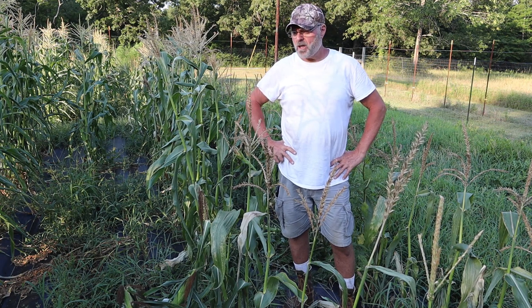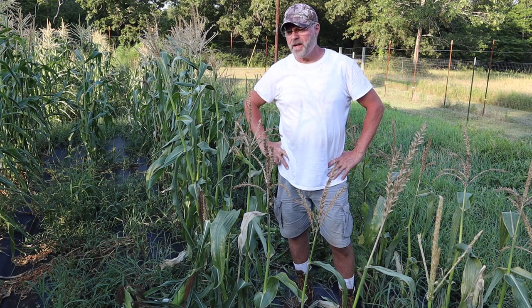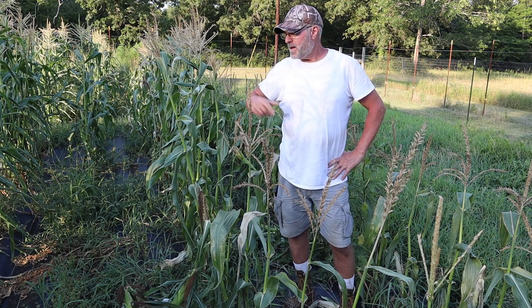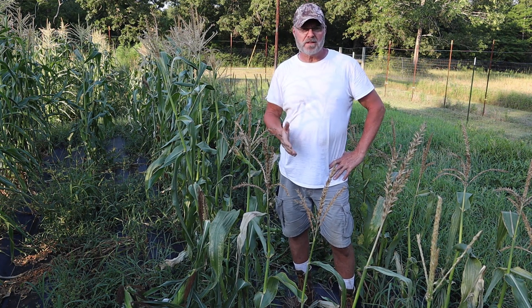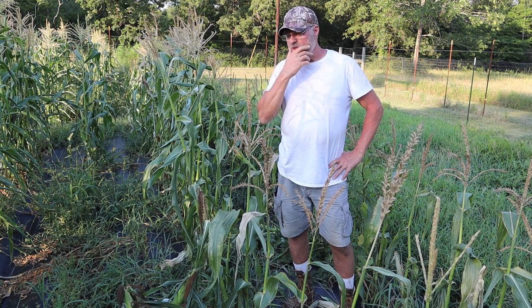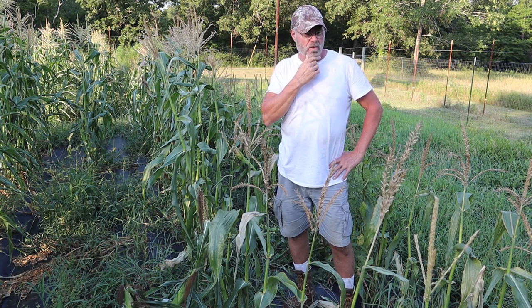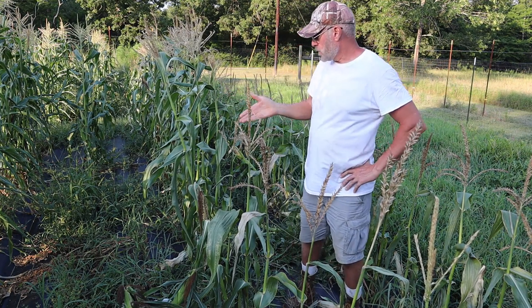But we're going to finish up picking the corn here, and we'll see how many we can get. We have, what do we got? 1, 2, 3, 4, 5 rows. Basically 3 rows of I think it's G90, and the other 2 rows are candy corn. And some rows didn't germinate at all.